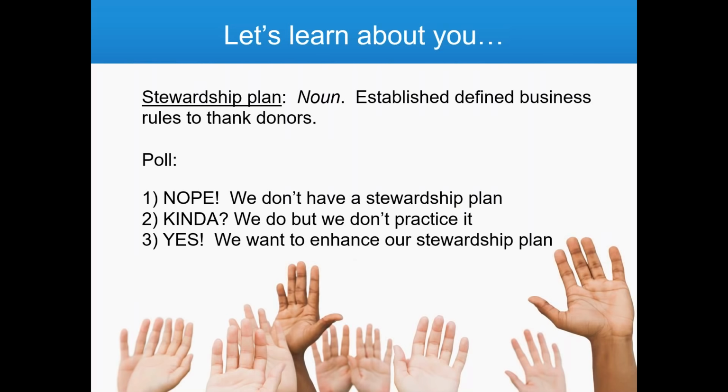So I want you to type into the chat, give me a nope, a kinda, or a yes. A nope is we do not have a stewardship plan. A kinda is, well, we have one, but we aren't really using it. We're not really practicing it. And a yes is, you betcha, we've got one.